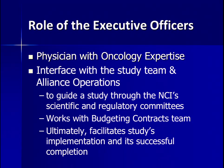All executive officers are physicians with oncology expertise, and our main job is to be the bridge between the scientific team, so your study chair and committee chair, as well as the Alliance operations team. It is our charge to make sure that your concept gets executed and the study is completed successfully.